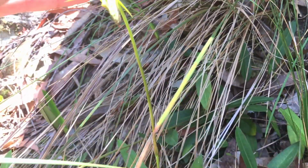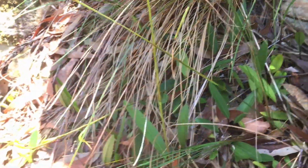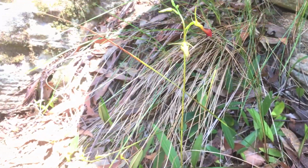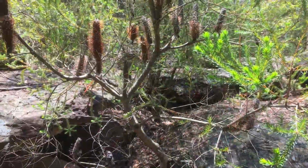Very, very interesting. The labellum looks like a tongue. That's why it's called the tongue orchid. I don't see any more flowers at the moment. I only see these two stalks flowering. Let's see what else there is around here.